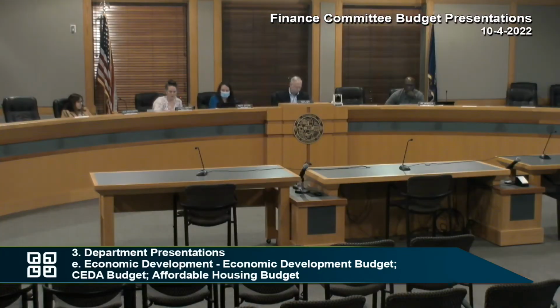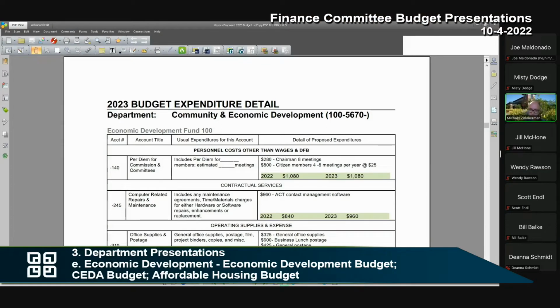Well, I'll start, and then maybe Misty wants to chime in as well. The 15670, that's the Economic Development Fund. When I first started with the city, that was kind of the budget that we established in those line items there. Historically, that really hasn't changed all that much, other than probably for salaries and administration there. But it's maintained pretty level over the last couple of years here.